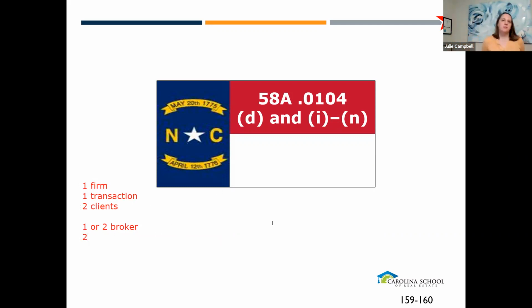We talked last week a little bit about creating dual agency. Remember, it's intentionally created with informed written consent. So dual agency doesn't just accidentally happen. We don't just start acting like a dual agent. I think one thing we were all in agreement on last week, dual's not best. What's best for the client, is it? Dual is not what's good for them. It's good for the transaction. It's all right for the firm, but it's not what's best for the client.